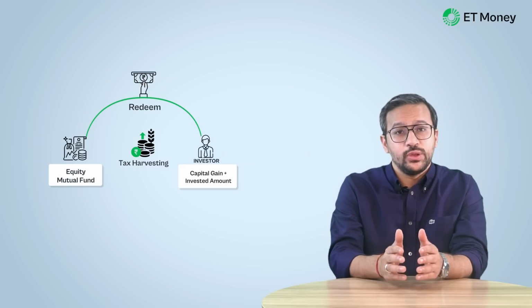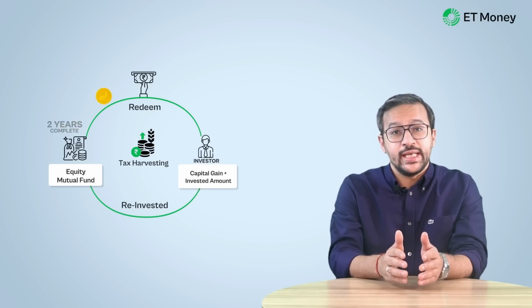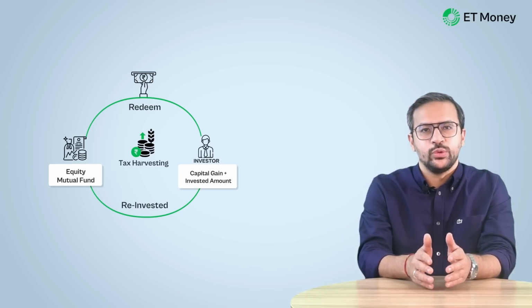Well, now comes tax harvesting into the picture. Let's see how it can help you reduce the tax outgo. As we discussed, there is no tax on the gains up to 1 lakh rupees in a financial year. So let's assume a case where you invested 5 lakhs in an equity fund and as soon as you completed 1 year, you sell the fund. Then you put the proceeds back into the same fund. As another year is completed, you again sell the fund and invest the proceeds back into the fund.